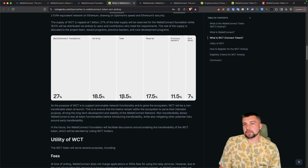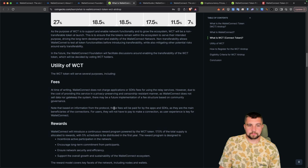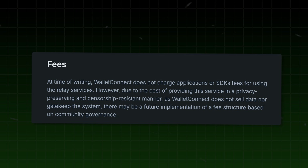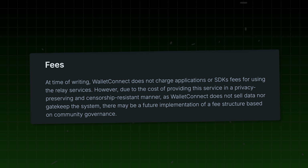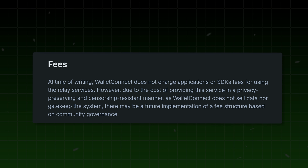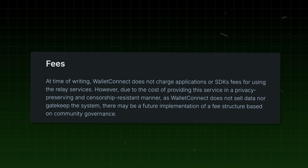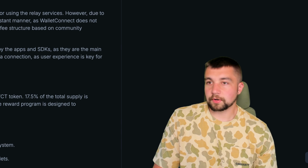What are they going to do with this token? What's the point of it, right? It's a utility token that will function for fees. At the time of writing, they do not charge applications or SDKs fees for using their relay services. However, due to the cost of providing this service, privacy preserving, censorship resistant, they do not sell data or gatekeep the system, but there may be a future implementation of a fee structure based on community governance here, per CoinGecko's write-up on this.